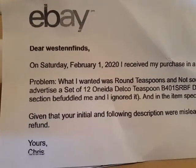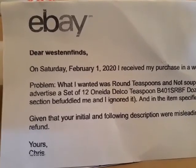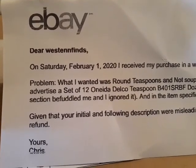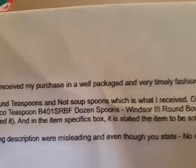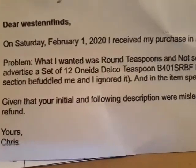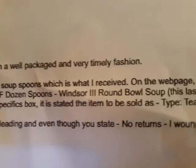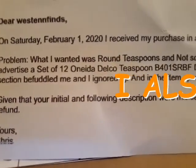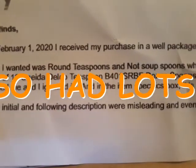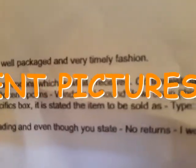eBay sure has gotten more interesting since I started documenting it. I just received this note here. Dear West Tennessee Finds, that's me. On Saturday, February 1st, 2020, I received my purchase in a well-packaged and very timely manner. Problem, what I wanted was round teaspoons and not soup spoons, which is what I received. On the web page, you advertise a set of 12 Oneida Delco teaspoon. There's the model number, dozen spoons, Windsor 3, round bowl soup.